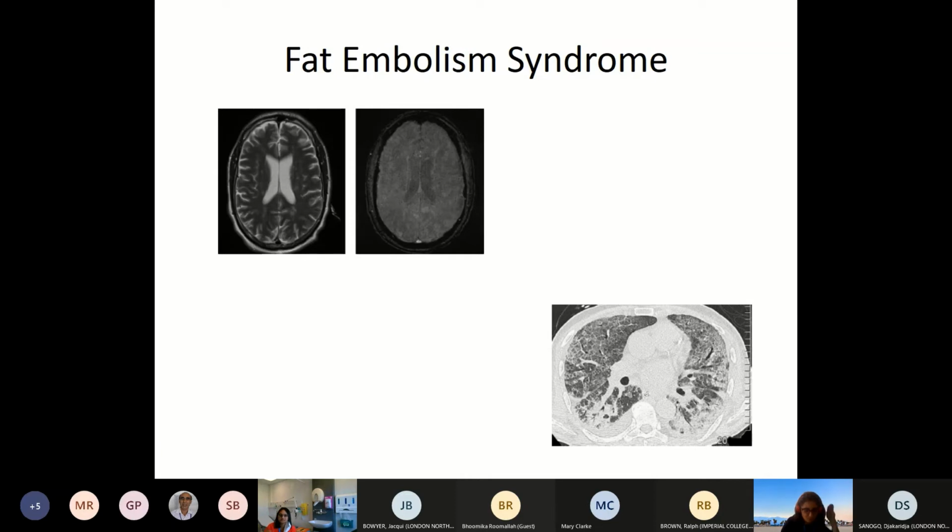And multiple small non-confluent lesions in the periventricular white matter, which are bright on T2 sequences and dark in the other sequences. And they call it the Starfield pattern. And then on a CT, you get interlobular septal thickening, which they call a crazy paving pattern.